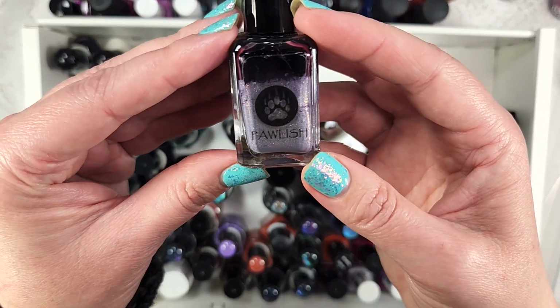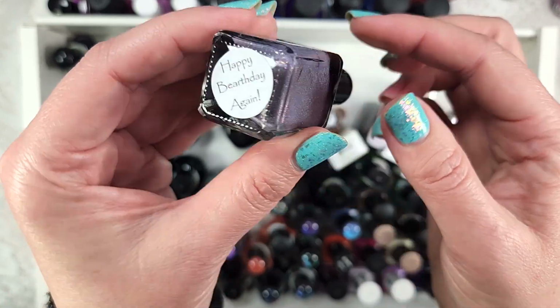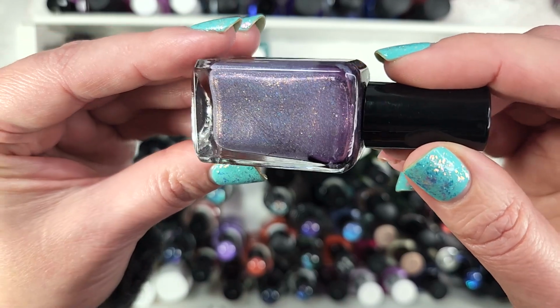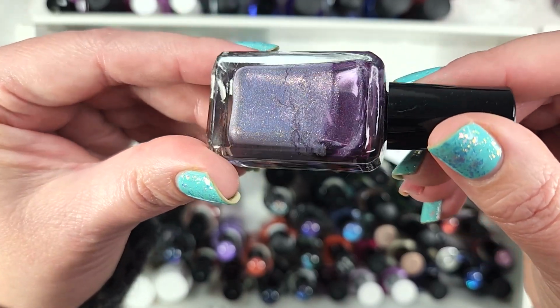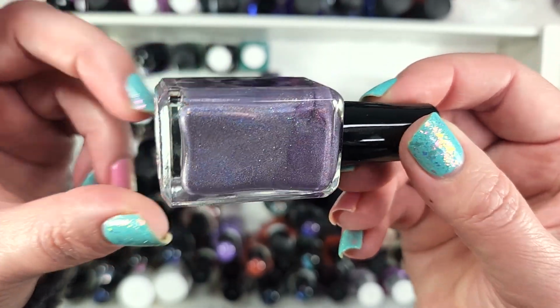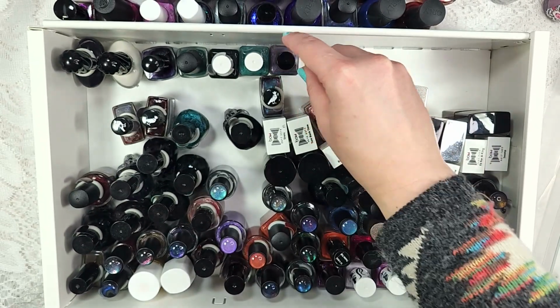We have one from Bear Polish. This is Happy Birthday again. And this one is a lighter shade of almost a dusty purple. There's some hollow glitter in it and a pink shimmer. And it's got hollow, so it's a specialty finish. This is going to stay in my collection. I love this shade range.